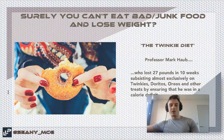And there was actually a study on that where someone, Professor Markov, lost 27 pounds in 10 weeks eating only junk food. Okay, because the premise was he was still in a calorie deficit. So the amount of energy that junk food contained still didn't go over the number he needed. So he burnt more than he took in, or he took in less than he burnt. Okay, that's the premise, so that's what we need to remember.